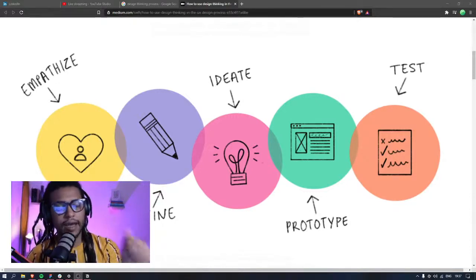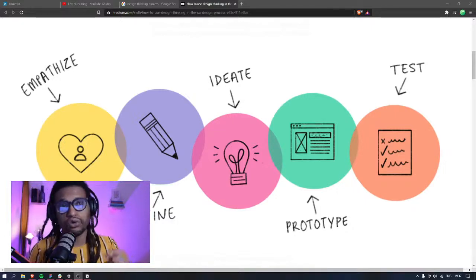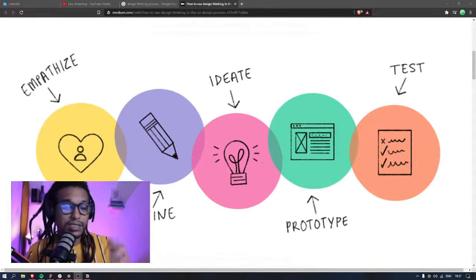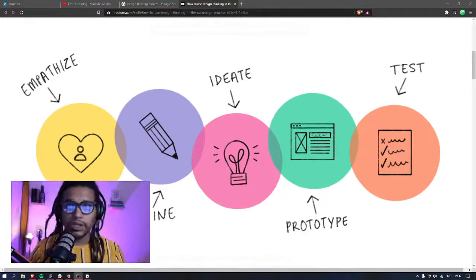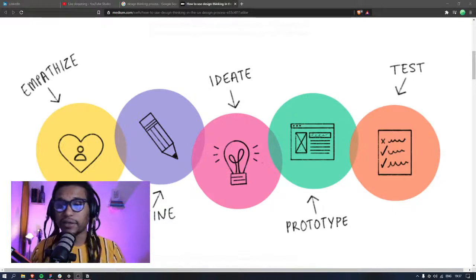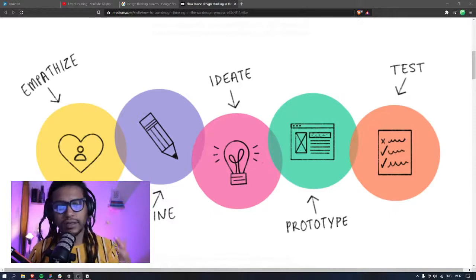So in empathize, there are different empathy mapping processes. There's interviewing and immersing yourself in the customer's world. There's the define phase, which could be brainstorming workshops, design sprints, discovery workshops. There's ideate, which has a whole different set of methods that people practice in different companies from time to time.